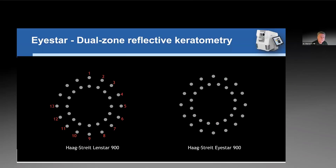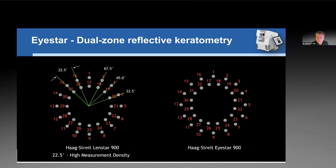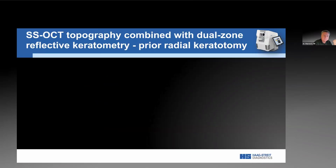Let's look at the LenStar. This is our old and trusted friend, the LenStar. And these types of Ks really redefined what was possible for measurement accuracy and also for the Toric IOL. And those of you who used the LenStar in the beginning remember how much your Toric IOL outcomes improved with this. So here they're separated by 22.5 degrees, and we have a high measurement density with 32 measurement points. Now, here's the Eyestar 900. Again, we have 32 measurement points, but they're interdigitated, and you can see that we now have increased density. We're at 11.25 degrees between the measurement points, not 22.5. So what we've done is we've increased the measurement density, so there's less iteration that has to take place, and more information, just like with the Mandala scan, more information, higher resolution, better outcomes.